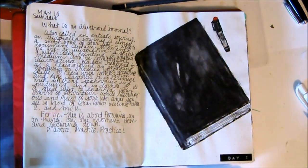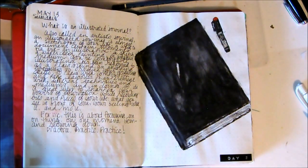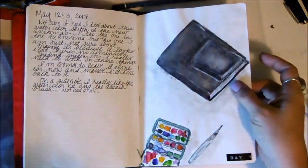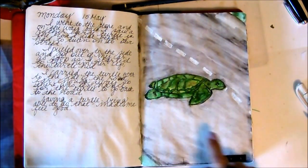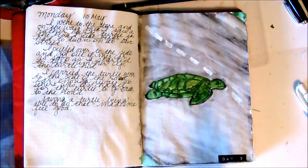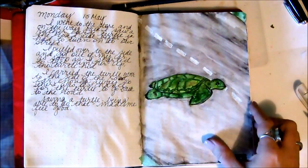I've combined a bunch of the watercolors. The next day I did the notebook by itself. I wanted a little bit better drawing of it than this. I think size, proportion wise, I didn't do a very good job. Day 3, a turtle was crossing the road not far from where I turned to come back home, and I pulled over to the side and got the turtle out of the road.